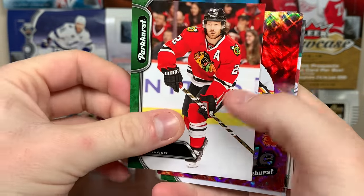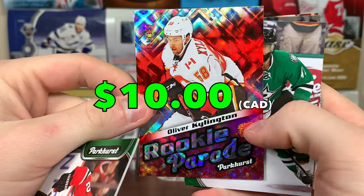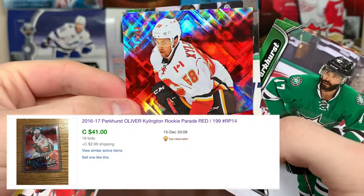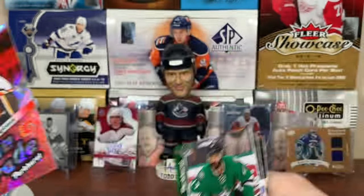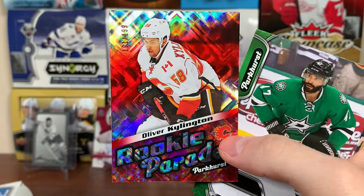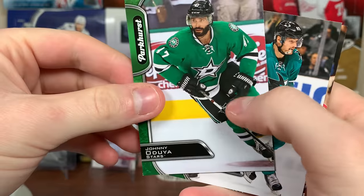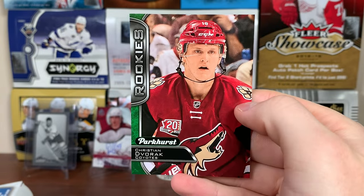Oh, it's a flame. Oliver Shillington. Rookie parade. Okay. I'll take it. Shillington, he's playing. I mean, Giordano's out, but there's a Shillington rookie parade red. There's Tyler Seguin. So, hey, I'll take it. That's pretty cool. Shillington rookie parade red. Definitely looks good with the flames there. We got Duncan Keith, Boone Jenner, Johnny Oduya, Tyler Bozak, Mikhail Bodker, and Christian Dvorak.